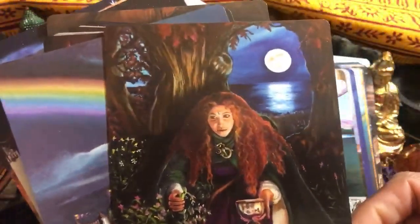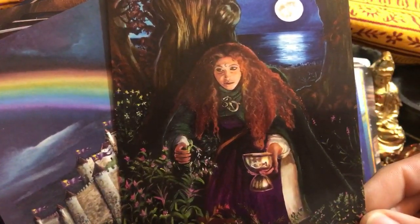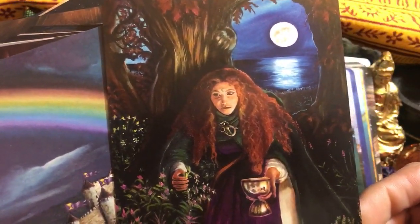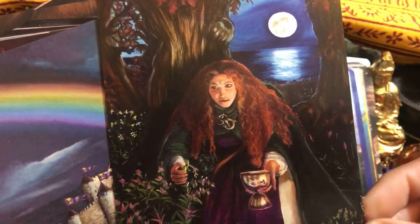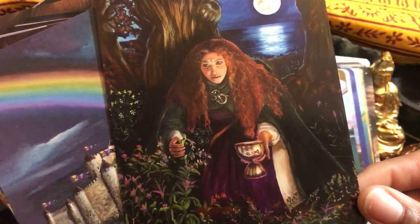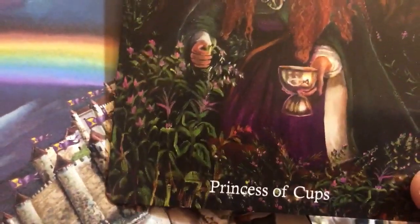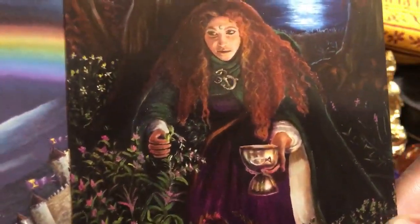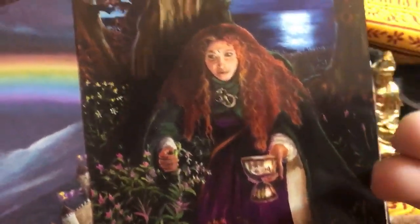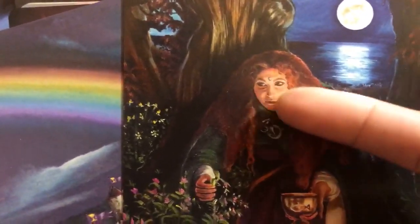Princess of Cups. Ooh. I don't know why, but she sort of reminds me like maybe she has been initiated by the Lady of the Lake, initiated in Avalon. You see a little bit of a crescent moon on her forehead. She looks like she is gathering up herbs to put into her chalice, into her cup, making some sort of potion. And almost like the fire, the light, or maybe, well, it couldn't be the moonlight because it's in front of her, like the light of the fire is glowing on her face.